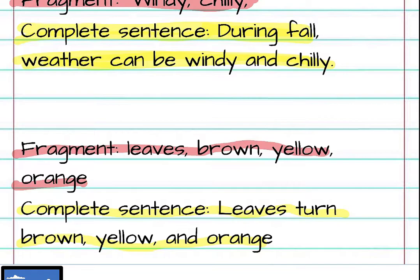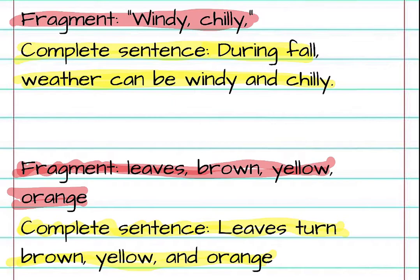So again, please label these with fragment, leaves brown, yellow, orange, not a complete sentence. Then you're going to write complete sentence, leaves turn brown, yellow, and orange. Okay. Again, if you need to, pause the video to add these to your knowledge journal, the knowledge section of your reading journal.